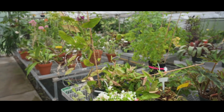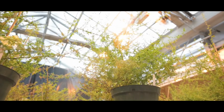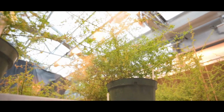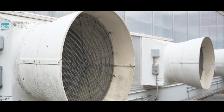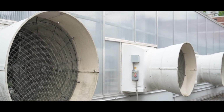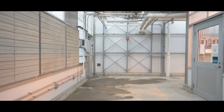I oversee all of our controlled environments on campus, which includes the greenhouse, plant growth chambers, coolers, and freezers. Primarily these resources are used for teaching and research purposes. My job is to make sure that they're functional, that people get the space they need for the requirements that they have, and that we keep the facilities in shape for research and teaching and extension service activities.